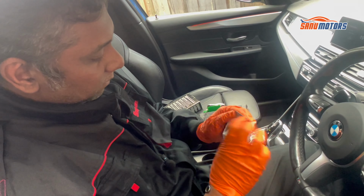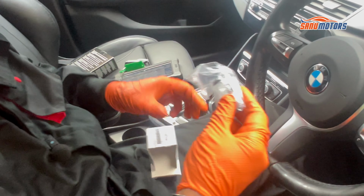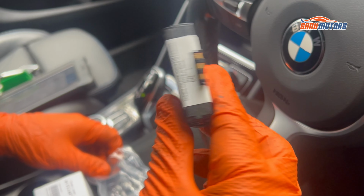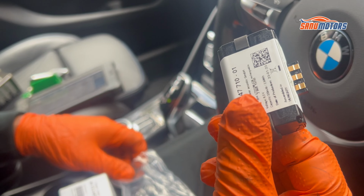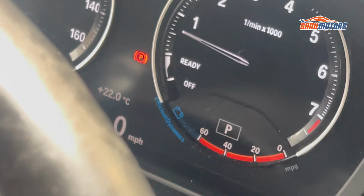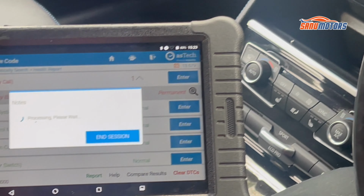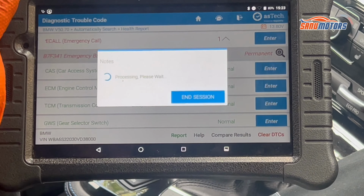Day to day some people turn up. This one is not expensive. This is a Mercedes part. Right, next step, I'm going to change the battery. Normally I would change the battery and reset the light, but at this point I'm going to reset the battery first, and after that switch off the car and change the battery.